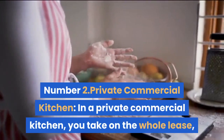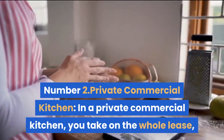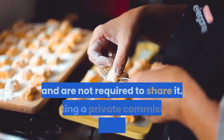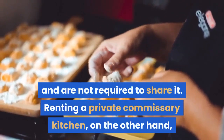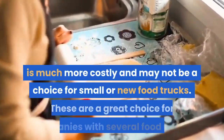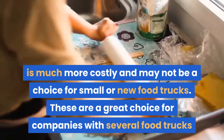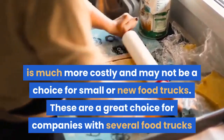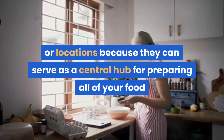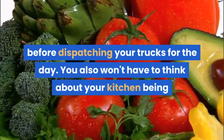Number 2, Private Commercial Kitchen. In a private commercial kitchen, you take on the whole lease, which means you have complete control over the room and are not required to share it. Renting a private commissary kitchen, on the other hand, is much more costly and may not be a choice for small or new food trucks. These are a great choice for companies with several food trucks or locations because they can serve as a central hub for preparing all of your food before dispatching your trucks for the day.